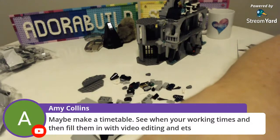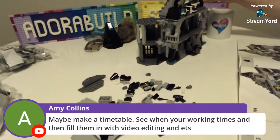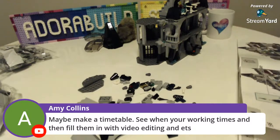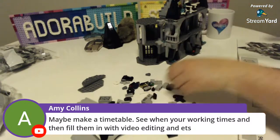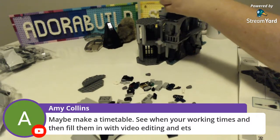Maybe make a timetable, see when your working times are, and then fill them in with video editing. I know I do tend to work a bit better when I've got more structure. But with my new job, I had been doing slightly different days, and we hadn't got an office yet, but we do have an office now. So I'm hoping it will just fall back into place. So yeah, fingers crossed, it will happen.